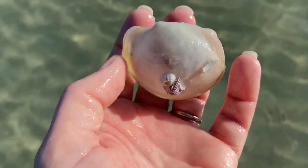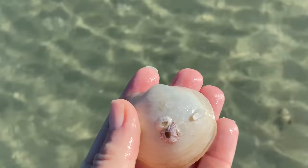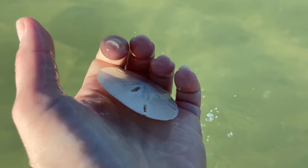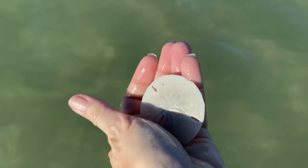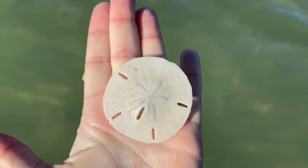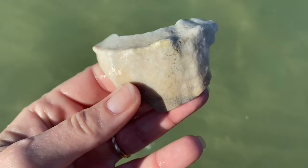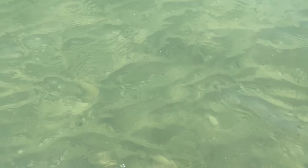All right. A leucine, rather beat up, with some barnacles. I think I see another sand dollar. I do. Oh, it's so pretty. I'm glad I got my little container to carry those around with. They would not survive in a shell bag with those Florida fighting conchs, that's for sure. Yep, just a piece of a big old lightning whelk. Oh well. Keep looking.